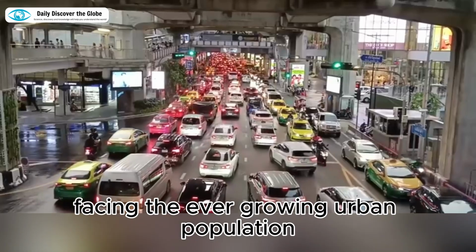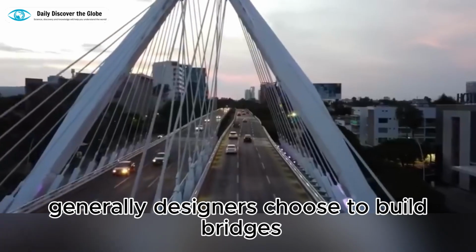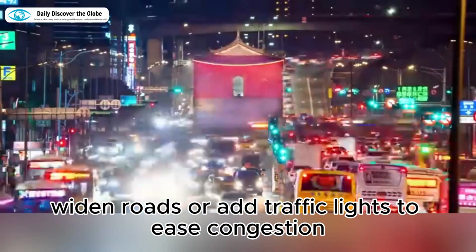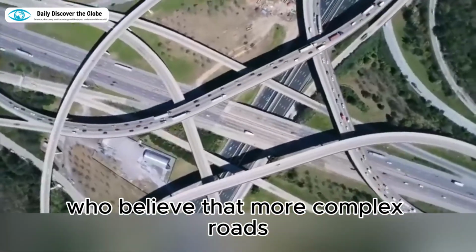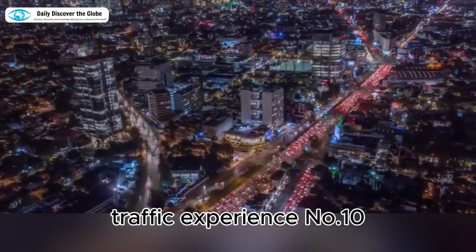Facing the ever-growing urban population, road traffic in many countries has become chaotic. Generally, designers choose to build bridges, widen roads, or add traffic lights to ease congestion. But in the world, there's another group of designers who believe that more complex roads can actually provide the least congested traffic experience. Number 10.